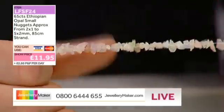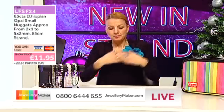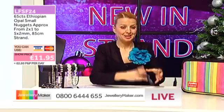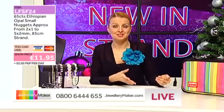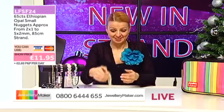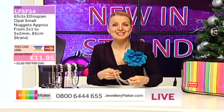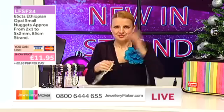One of the things I've always realised as I've gone along learning about gemstones is that the more I love the beauty of jewellery, the more I want to know how it happens. And hopefully what we've learned there is that the amazing thing is that there's no other stone that can do what you've got in this one strand here. £11.95 for you. Thanks for letting me do that, guys.